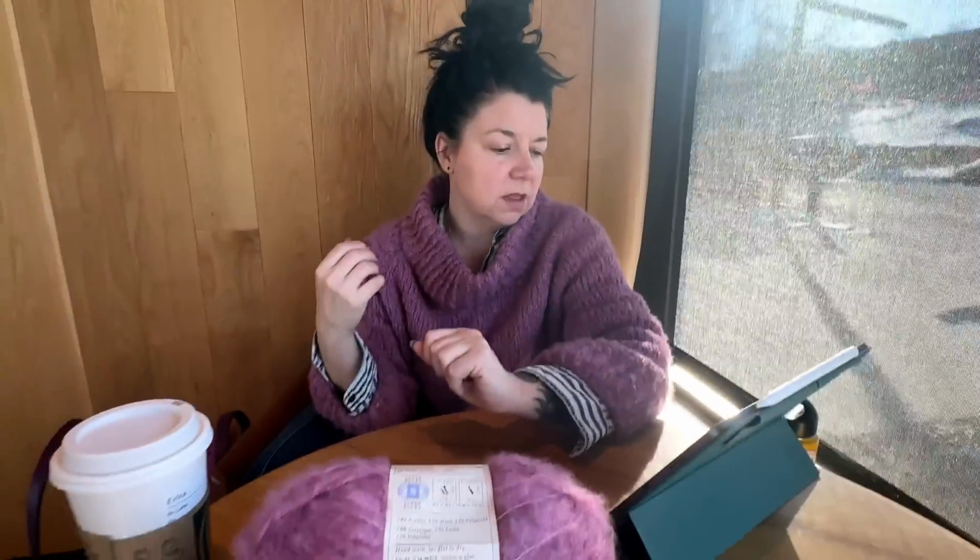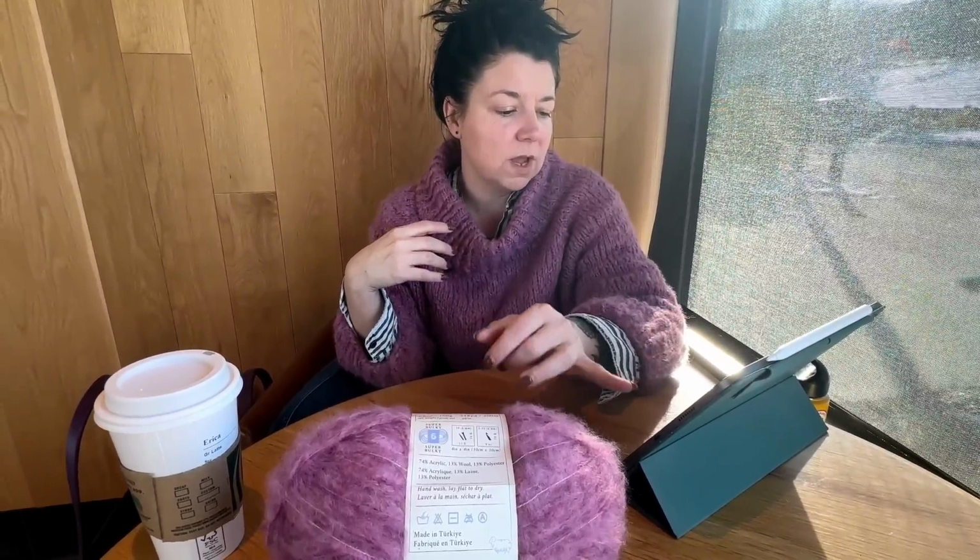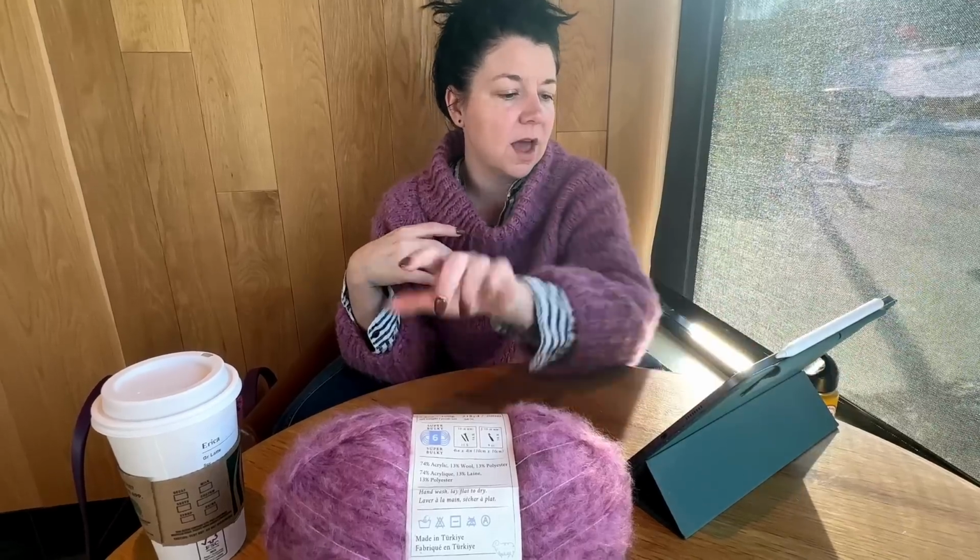They're calling it a super bulky. I would say it's probably more of a bulky weight, and the pattern is written in a DK weight yarn with a size 7 needle, and I knit this on a 9. So I just went up a needle size and then knit the smallest size in the pattern, and I didn't do any of the other work that you're supposed to do, so I would recommend that you approach this in your own style. But my idea was that I would just knit the smallest one and see what happens, because it's knit with so much ease. I thought that it would be fine either way, and it worked out good. It's perfect.